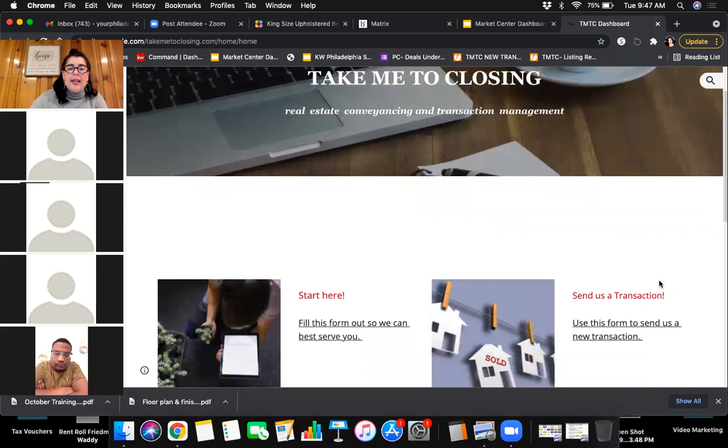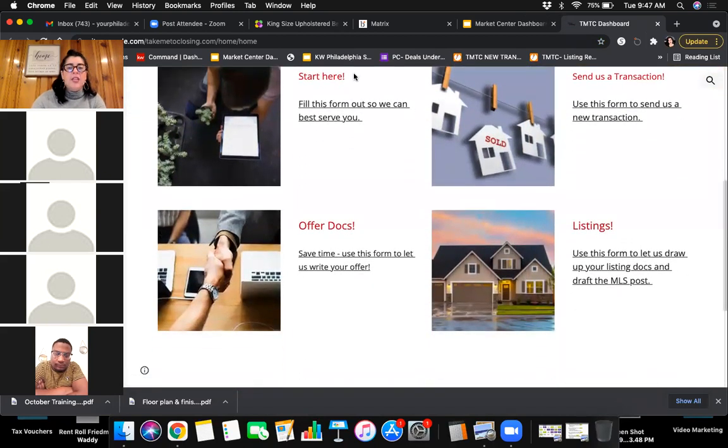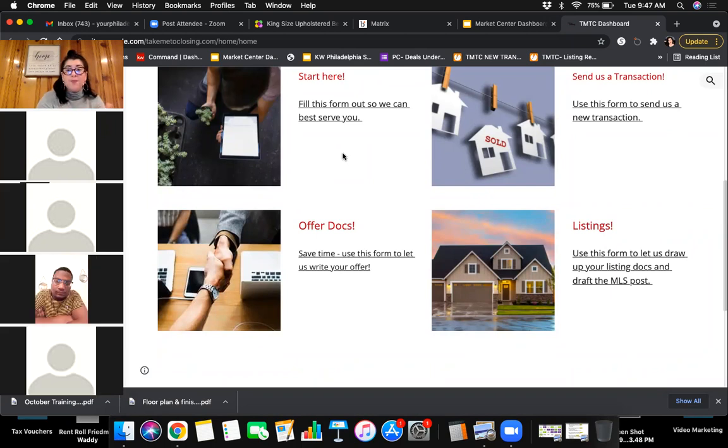And just some basic information about them. They have different forms, so to get to know you. So if you want to learn more, you can click out this form. It will allow them to then know to reach out to you, talk to you a little bit more about your business, what your needs are.